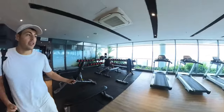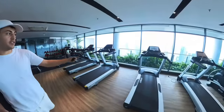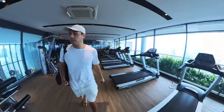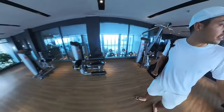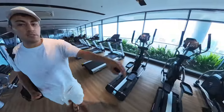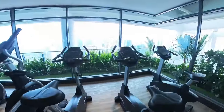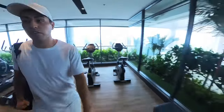This is my gym area here with a sick view of downtown. And it's just freaking breathtaking. It's amazing here. You got the leg workout stuff. You got the treadmill with the sick view. A couple ellipticals and some bike machines. I could totally see myself waking up here in the morning and getting a good workout in and then jumping in the pool over there. Let's go check it out.